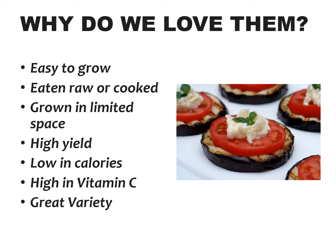Well, they are easy to grow. Three of the probably easiest vegetable crops to grow here in Kentucky. You can eat them raw or cooked. Probably wouldn't want to eat the eggplant raw, but you could if you wanted to. But the other two, the peppers and the tomatoes, as you know, are delicious, either raw or cooked.